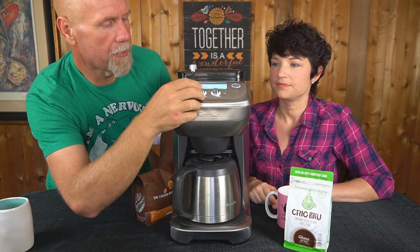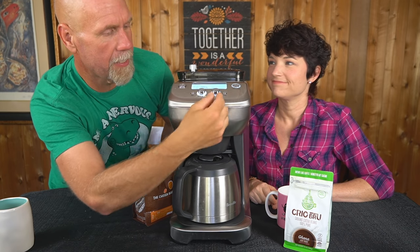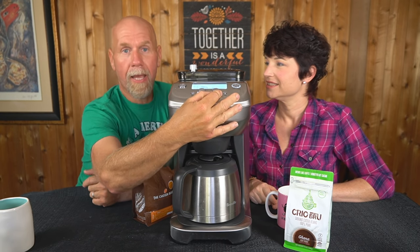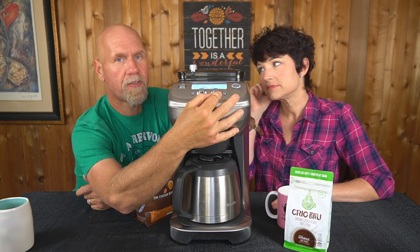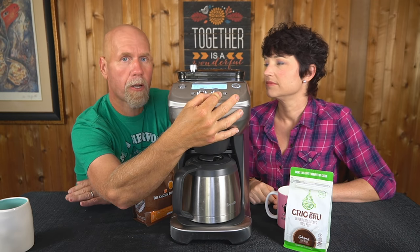So now the other thing, and this is the reason I chose this one, we usually put it on 10. Then you actually dial in your strength. If you want just a regular cup of coffee, kind of like going to Dunkin' Donuts, you're going to set it somewhere between 3 or 4, depending on your flavor. I usually put it on 3.